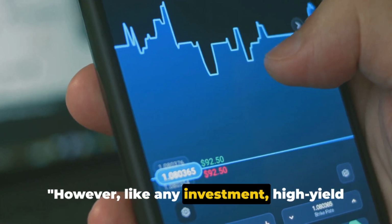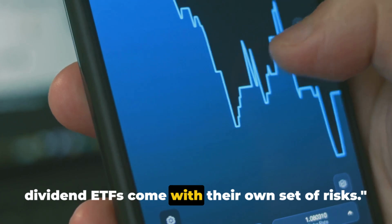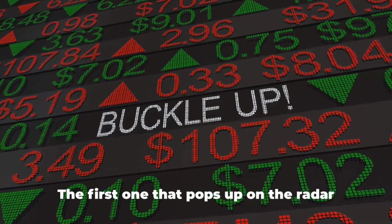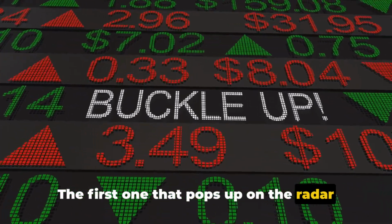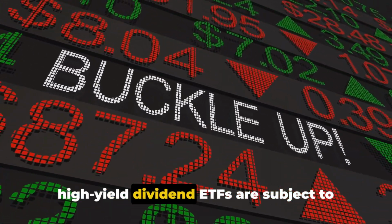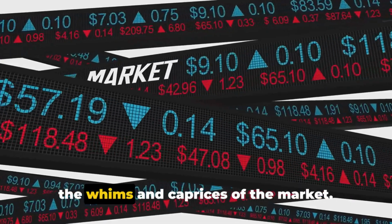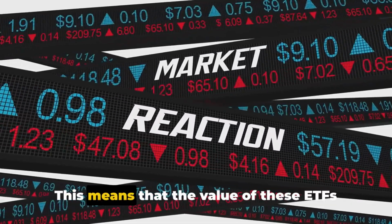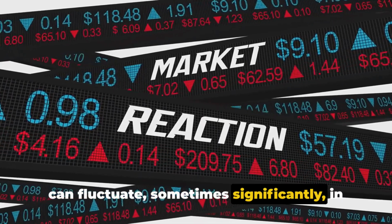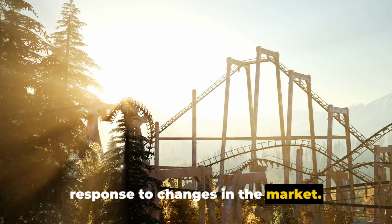However, like any investment, high-yield dividend ETFs can be sensitive to changes in interest rates. It's a bit like sailing on the open sea. It's essential to weigh these risks against the potential reward. This means that the value of these ETFs can fluctuate, sometimes significantly, in response to changes in the market.